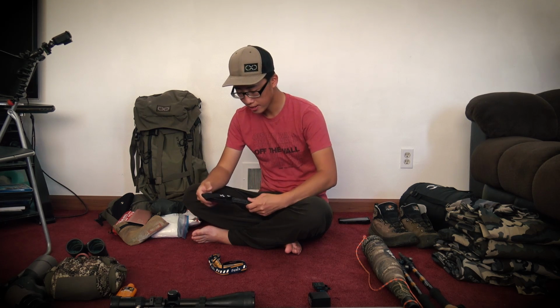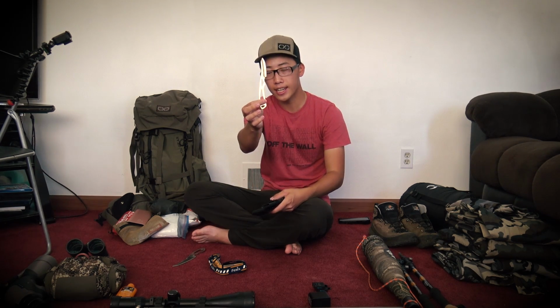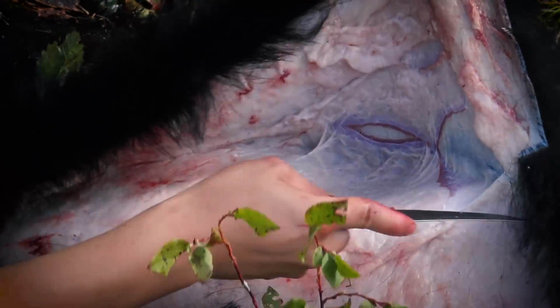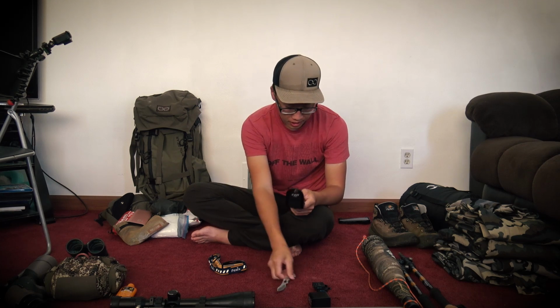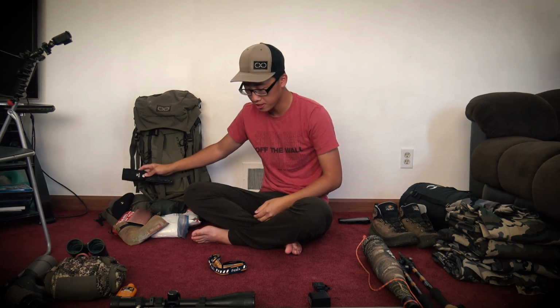The next thing that I carry with me, knives. So I got a deboning knife, and I also got a skinning knife. These are actually new for me this year, so I'm testing out these two knives. I used these two knives to break down my black bear that I shot earlier this year, and they worked flawless. So pretty excited to try it on other things. So hopefully we get to use these and put them to the test a little bit more throughout the season.